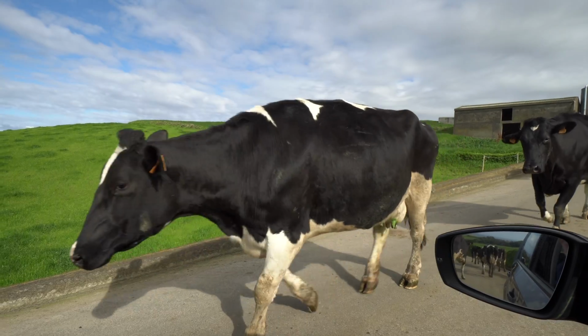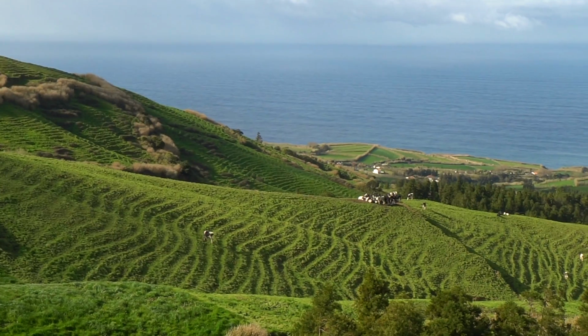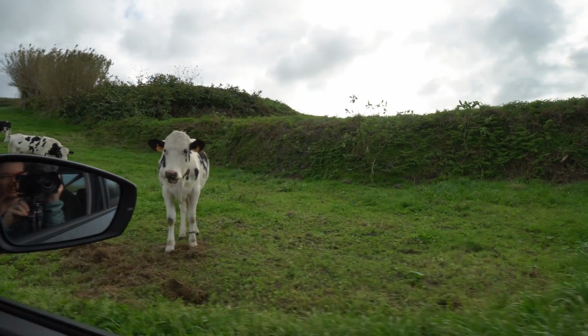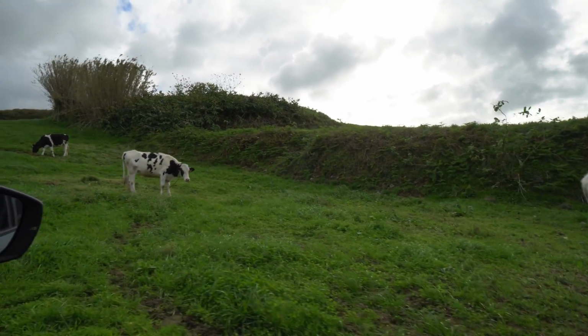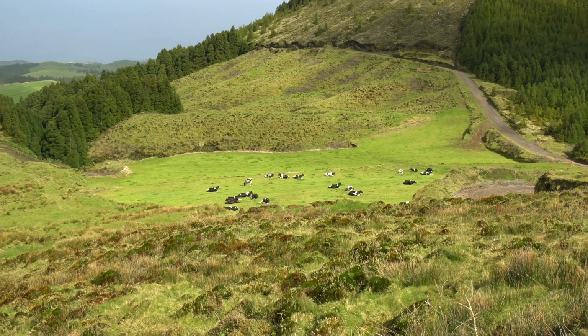This one's not necessarily a tip, but more of an observation. During our 1 week here, we were stopped 3 different times because of cows crossing the road. They are all across the island. You cannot come here and not see a herd of cows at least a dozen times. I loved every single second. Happiest cows in the world.